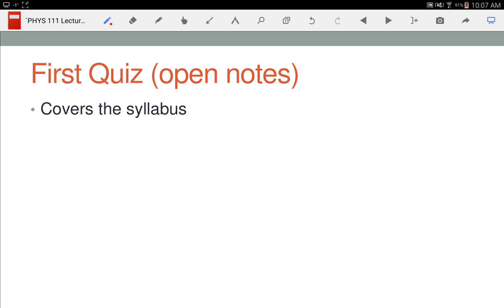Now it's time for our first quiz. Like I said, I've got enough of these for everyone to have two. This is open book and open notes, so I'm not highly concerned about anything except that you have a chance to show that you understand some of the basic policies of the class, and to get off with a good grade in class. You're going to do well on this.